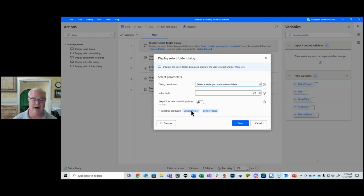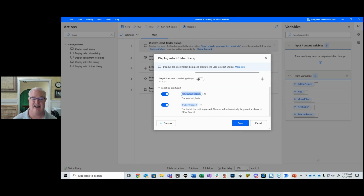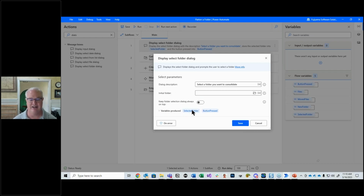Again, if I wanted to name this anything else, I just click on it and now I can give it any name I want. It doesn't matter. But we're going to use selected folder because it makes good sense. And this is button pressed. It's just keeping track of whether they said, yes, I agree, let's run this or not. By default, the answer is going to be yes.